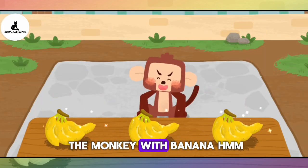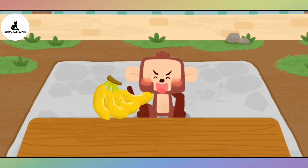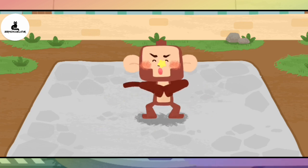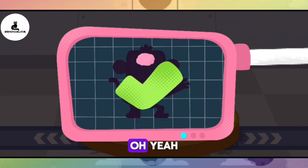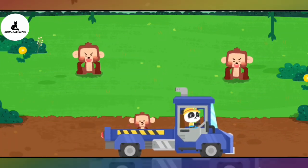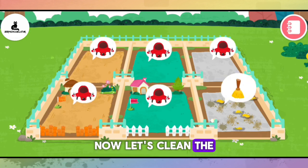It's time to feed the monkey with banana. Let's help check on it again. Yay! The monkey is very healthy now. Let's take the monkey home. Goodbye, monkey. Now let's clean the dirty dormitory.